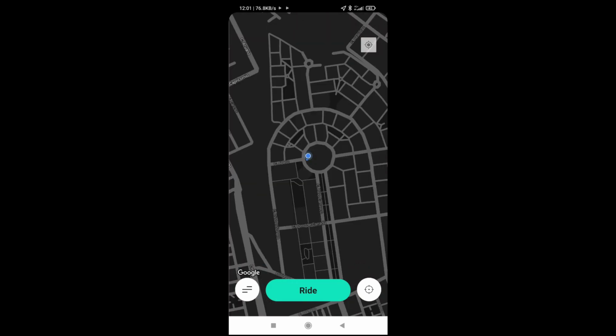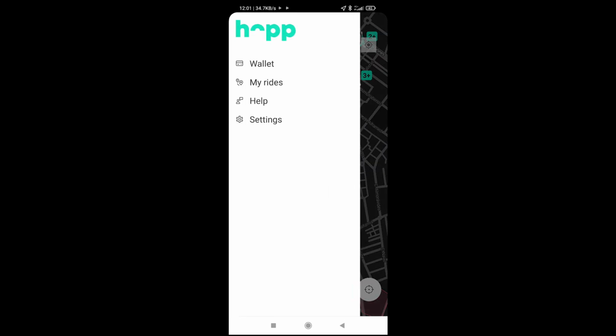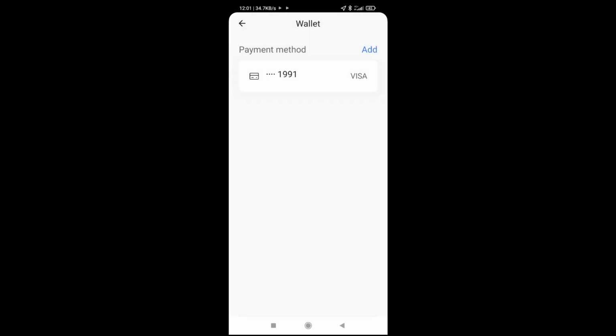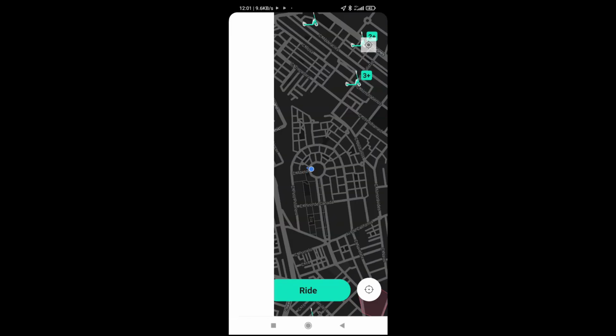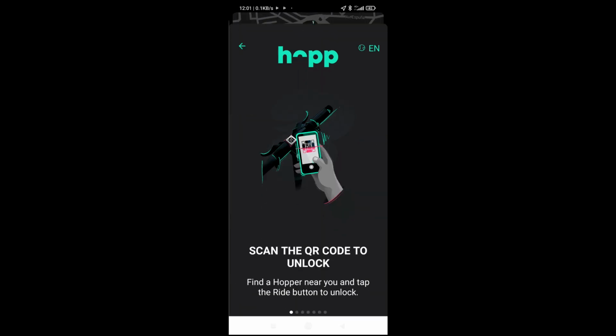But just to show you the other parts of it first, you can't go and rent out a HOPP unless you have a credit card assigned to the app itself. So you go into wallet, add a payment method, put in your card, expiry date, security code, and then save card. If you want to find out a bit more about the HOPP itself, how to ride, it tells you all about it there, how to scan the code and so on and so forth.